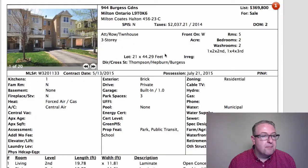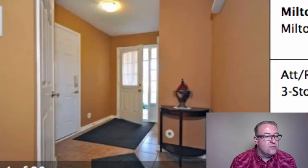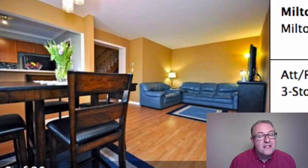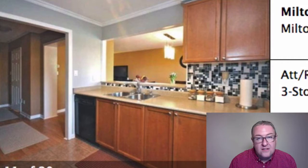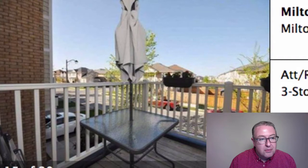So let's start with today's list, 29 properties, nice meaty list heading into the week. Burgess Gardens is 369.8, and so it's really the entry point for getting into freehold in Milton. Times have definitely changed. I remember when these models used to sell for $180,000, but that is no longer the case. If anything makes that a little bit more palatable, it's the fact that we've got such low interest rates. It's not blow your mind amazing.